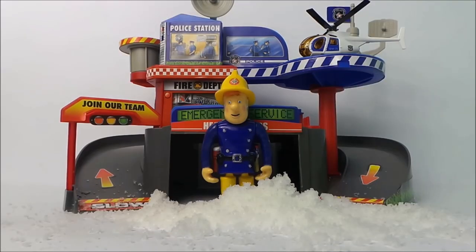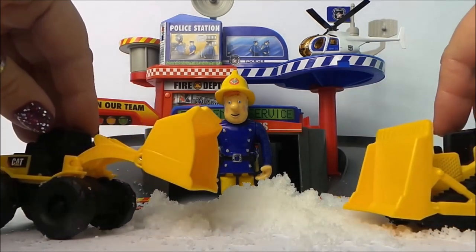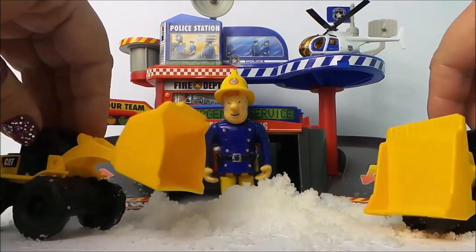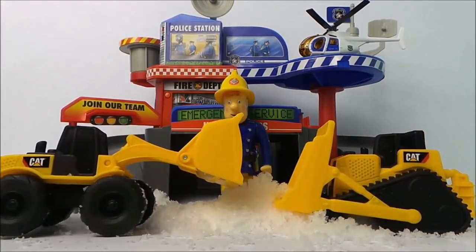What's that Fireman Sam can hear? He can hear the sound of heavy machinery in the distance. He knows what that means. It means the construction vehicles from Caterpillar, and they will have all of this snow moved in no time.